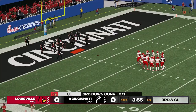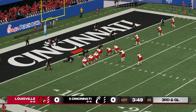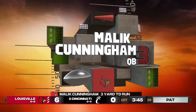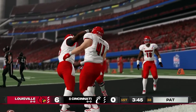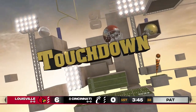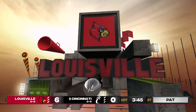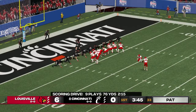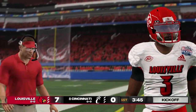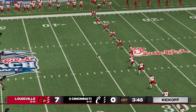This is the ninth play of this drive. Vision here by the quarterback and a good understanding of where he was on the field. He didn't need much, and he knew he could get it himself. And he hits the PAT. A 9-play, 79-yard drive, and they come away with 7 points. So the score now, 7-0.